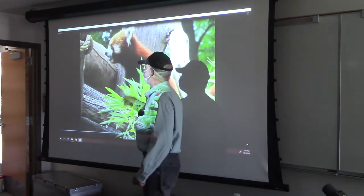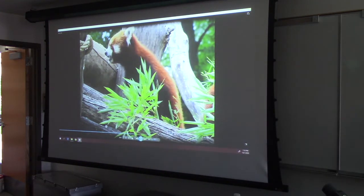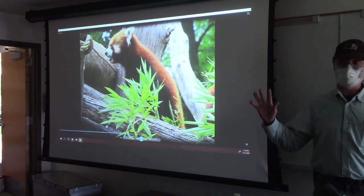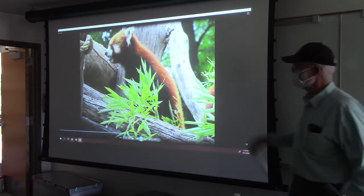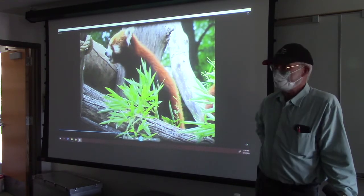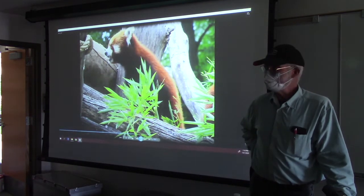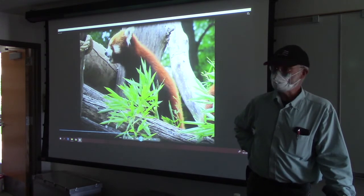All this stuff right here is bamboo. So these guys are from Asia, right? They're Chinese. It's probably where the China virus came from. Okay? But what other animal in China eats bamboo? Pandas. So these guys are the lesser pandas, and the black and white ones are the greater pandas.